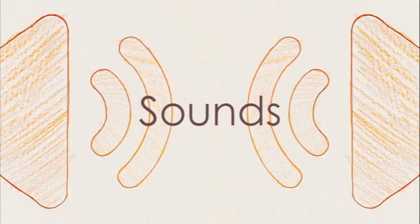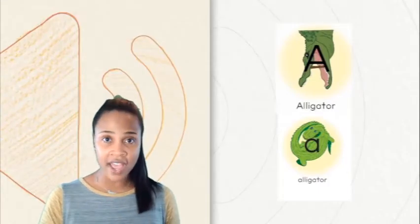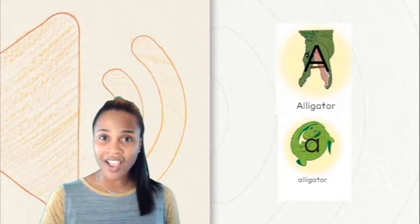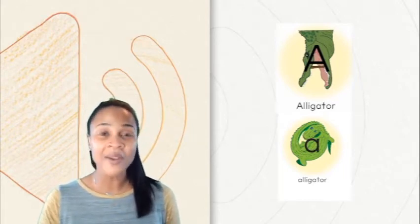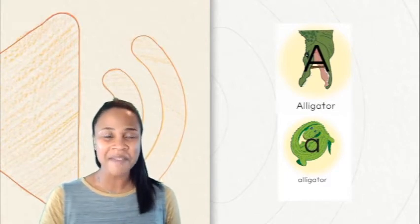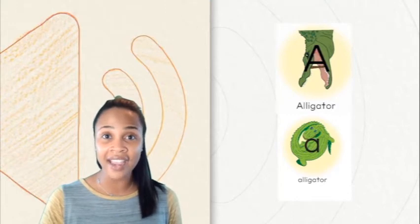Sounds. Let's practice all of the letters that we've learned so far. Let's practice with our letter sound chant. We'll start with the letter A. Repeat them after me. A, A, alligator.